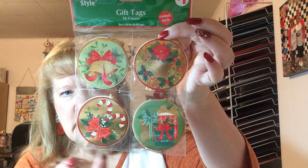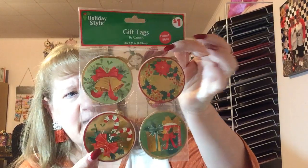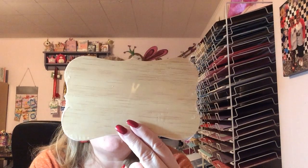Then these are super cute and are going to be used in my Christmas scrapbooking. I'll use some of them as name tags. But I'm going to just take these and separate them from the other side and put them in my scrapbook. Because that's fun. And this is funny. We have this at our Dollar Tree. I haven't bought one. I've been thinking about it. I never bought one. Look at it. She must have read my mind because I got one.